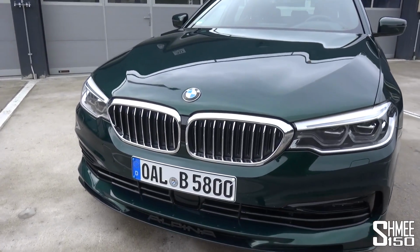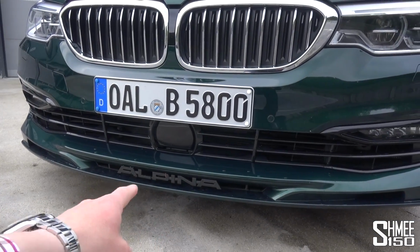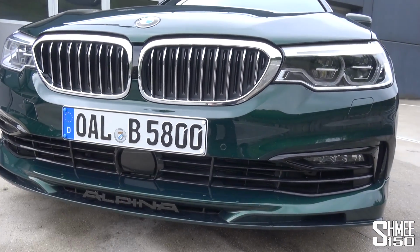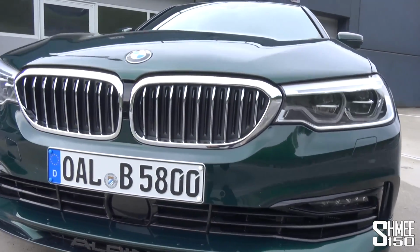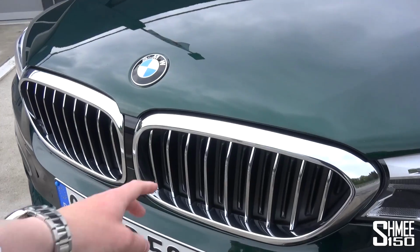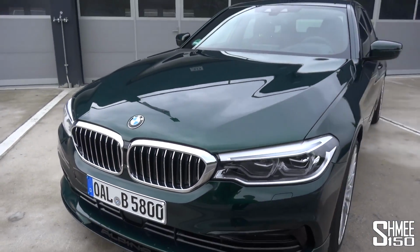And if we come down to the very front, you can see here the floating Alpina badge. I think that's really cool. In this lower front splitter they've added, but that's all to do with additional coolers that are inside, additional airflow for cooling the more powerful engine. Inside the BMW kidney grills, you have the active flaps that open up for additional cooling as well.